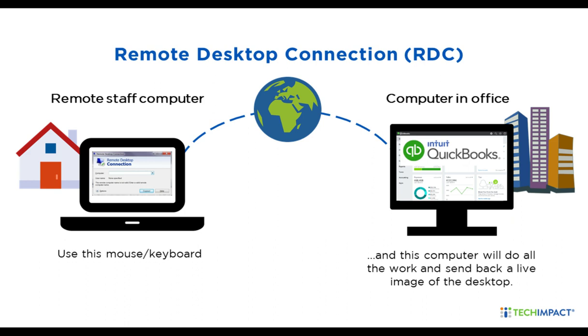So A, the computer in the office has to be turned on, remain on, no power saver. You know how after 15 minutes your screen goes blank and it goes into hibernation? You can't, none of that can happen. It's got to be turned on all the time. You have to install a program on that computer. And then at home, you install the client on your home computer that is authorized to make a connection to your computer. That's called remote desktop connection.